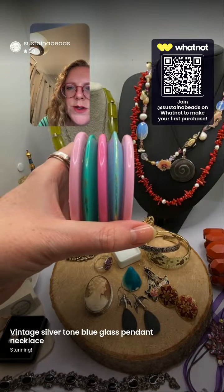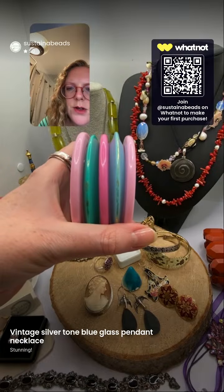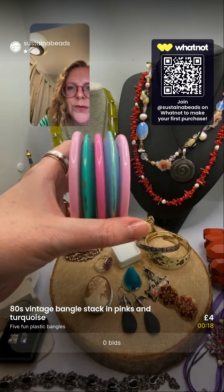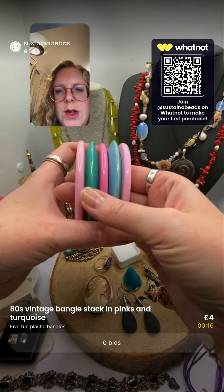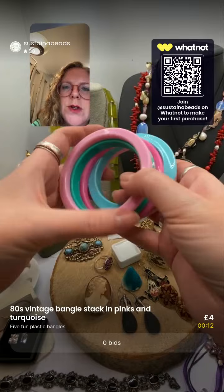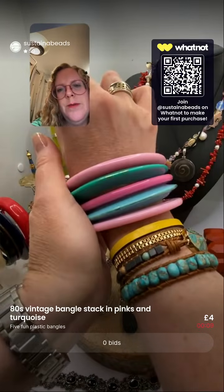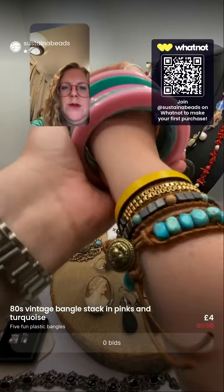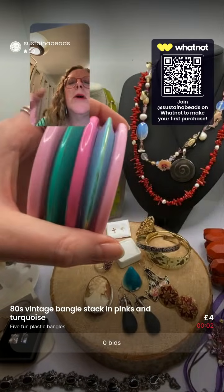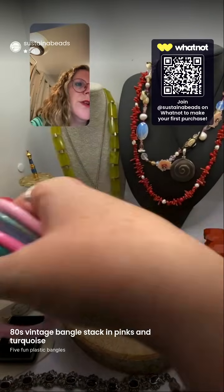Oh, that's a good idea. Keep It Zen, hopefully we can sort it out for you. So we're starting these ones at just £4 for 5 bangles. Adult size. Thought the colours look nice together. So I tend to keep up my bangles and then I will keep them all in a box and then I make a little stack of them and the colours look nice together.